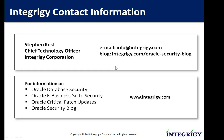Yep. So one of the major issues with Oracle auditing is it's not very good. The audit trail data can actually be manipulated. So there are two different levels of auditing in an Oracle E-Business Suite environment. First, there are the trails within the Oracle E-Business Suite itself, and that's actually stored within database tables. Then the second level of auditing is at the database level.